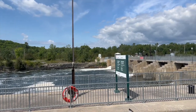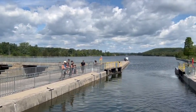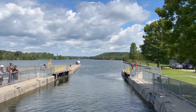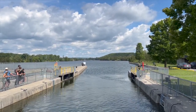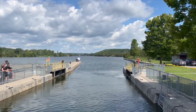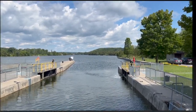So here we are at the lock, and we always have spectators at the lock, and these locks are manual. So as you can see, the lockmasters are turning to open up the gate. So that's a different thing that you see on the Trent Severn locks.